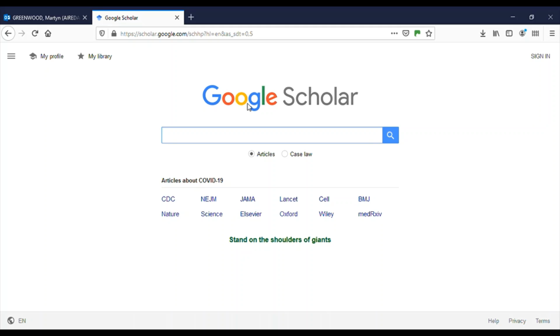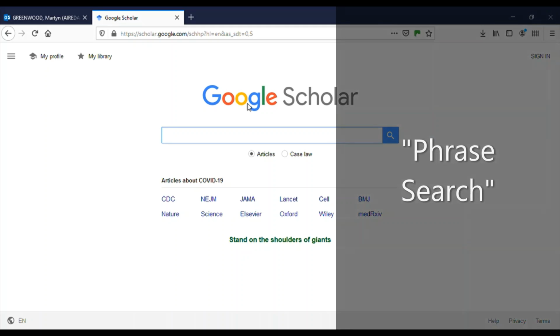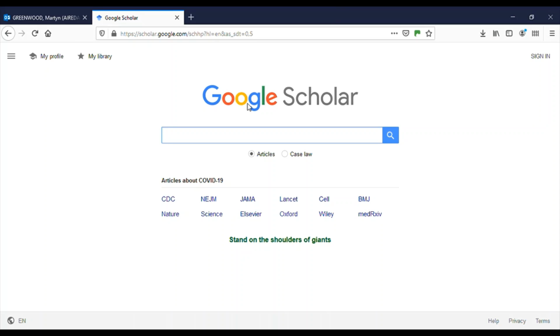Something else you can try with Google Scholar is a phrase search. This works in the regular Google search as well, and you might want to use a phrase search if you're looking for a specific article. This means you need to know what the full title is, but the benefit of a phrase search is that it's a more accurate search. So to do a phrase search, you just need to use quotation marks at the start and the end.